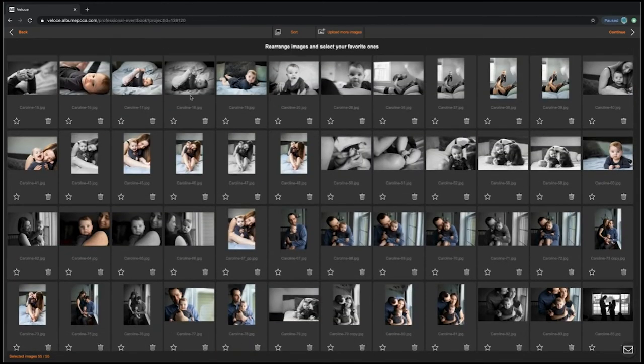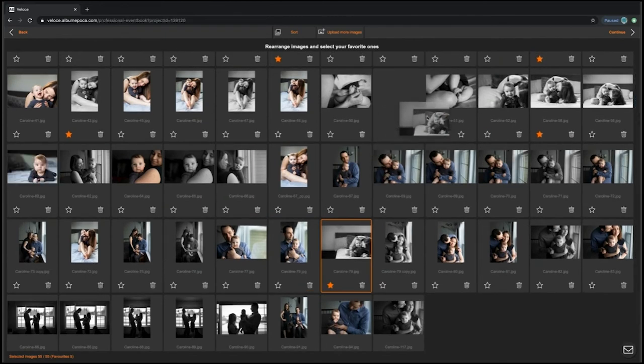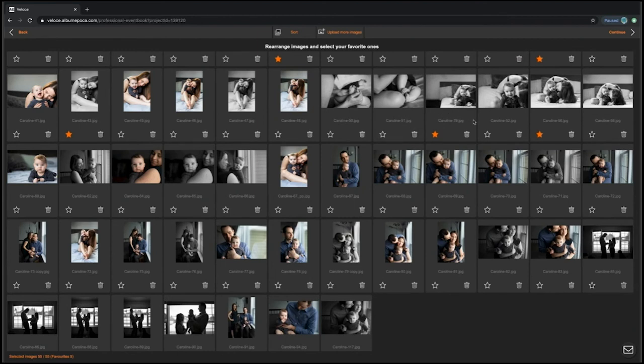And I'm going to go through my images and star the ones that are my favorite, and then maybe remove a few that aren't quite what I'm going for or are duplicates. So I really like this one. This one's pretty cute. This one's cute. I like that one. Really like that one. I'm not sure why that's over there with the order, but the nice thing about that is that I can move it. I really like Dad and Baby right here. I like that one.